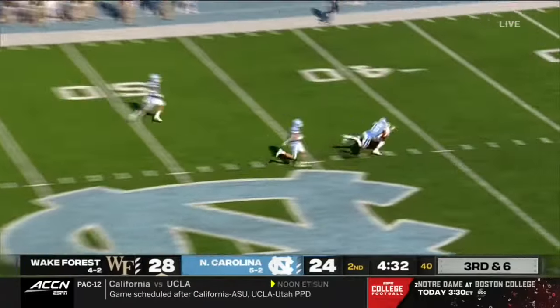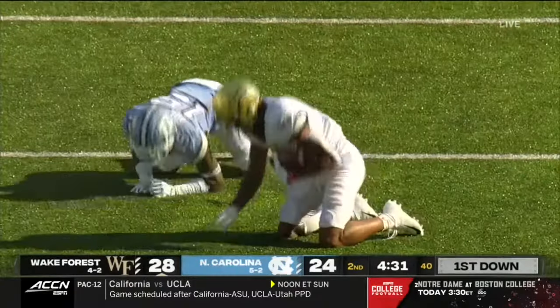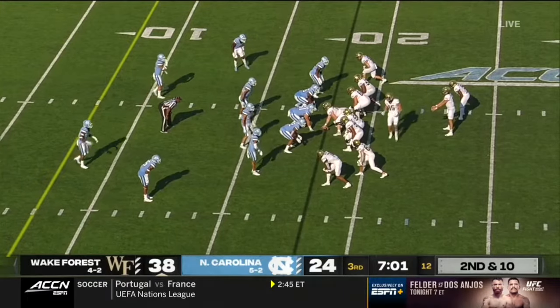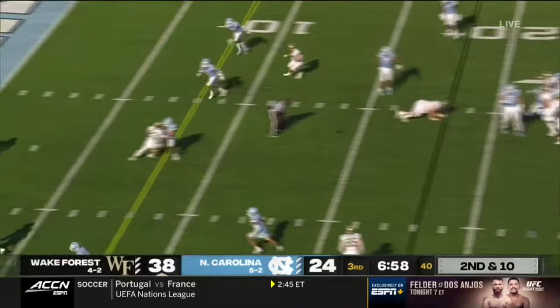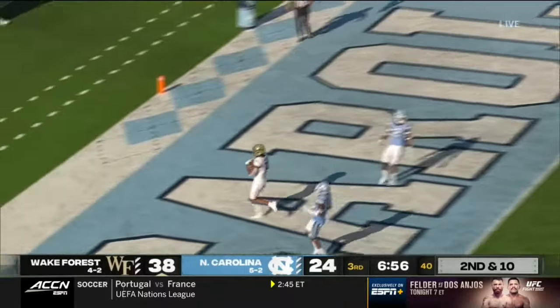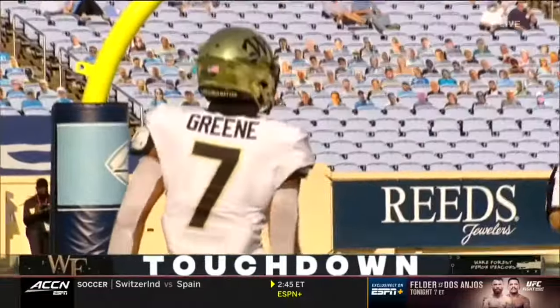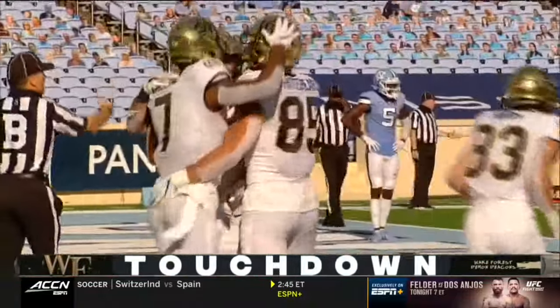Hartman's going to air it out. He has a receiver and a catch is made. And a terrific play for the strike as he gets it to Greene. Second and 10. Wake again pressing the matter. Hartman time to throw and he fires that one for a touchdown, caught by Greene in the end zone. And Wake continues to find that end zone time and time again.